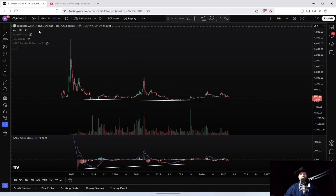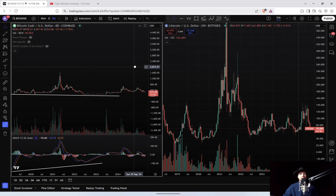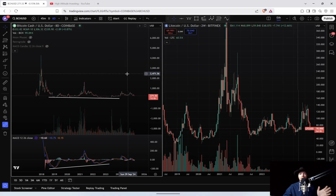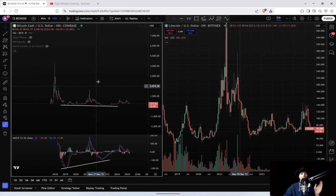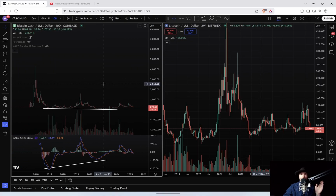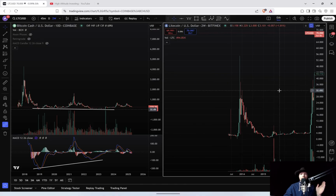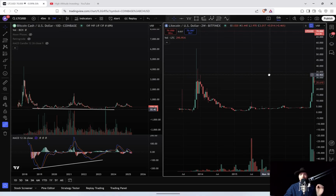Now let's go ahead and take a look at the Litecoin Bitcoin Cash comparison, because this is extremely powerful to understand. And with this, we can talk a little bit about my price targets in the bigger picture here for BCH. So let's go ahead and zoom out here, and then we're going to zoom in on Litecoin and take a look at this early day accumulation pattern for Litecoin.